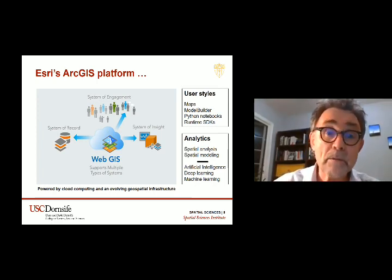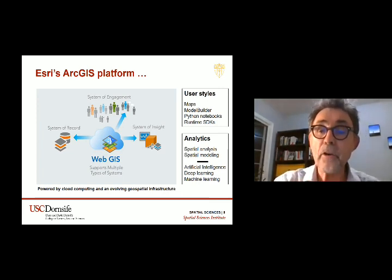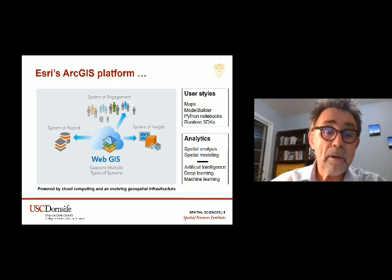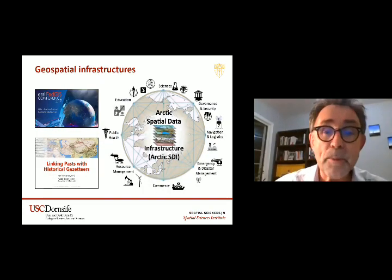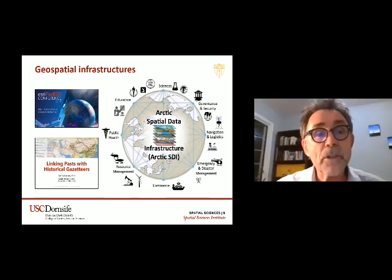And you know, one of the great pities in the world right now is that in many universities, colleagues like me focus just on the analytics. They ignore the system of record and the system of engagement. And I would bet all around the world, no matter what product we're talking about, that a lot of GIS of record. So let's go on. So those 3 here, system of record, the system of insight, and then the system of engagement. One way to illustrate the system of record is to look at geospatial infrastructures.